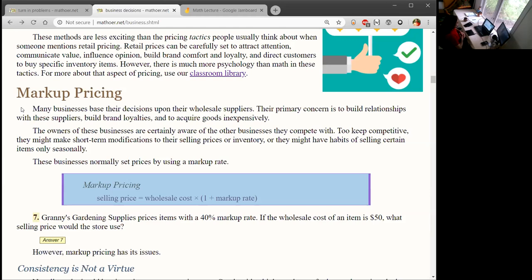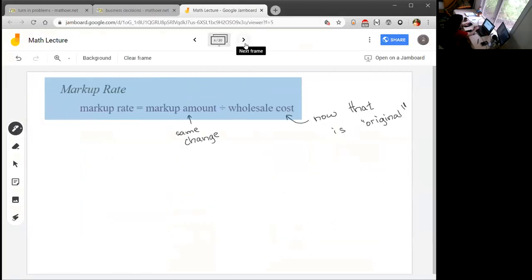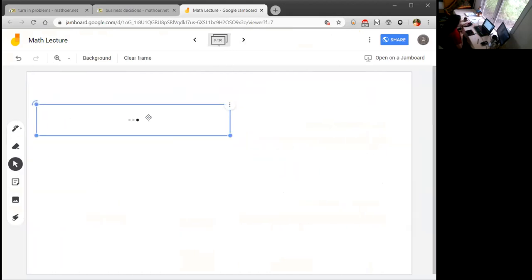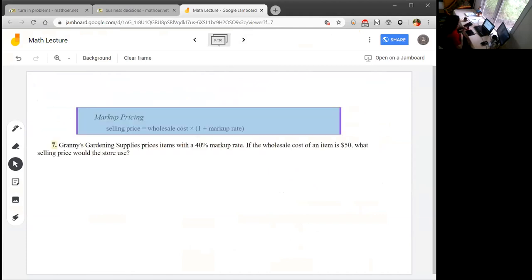We had what was called the 1+ trick for making things bigger, and we can use that for these businesses. So again, this is not something new. The other one was just the percent change formula. This is just the 1+ trick.